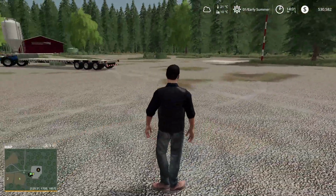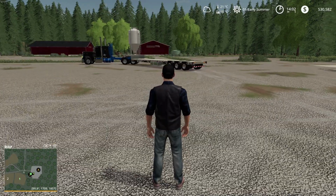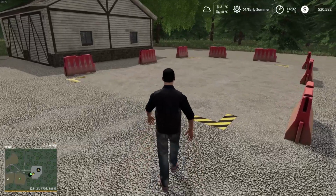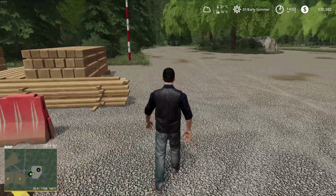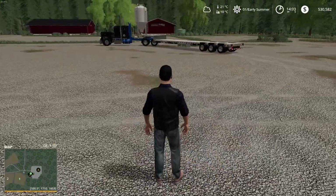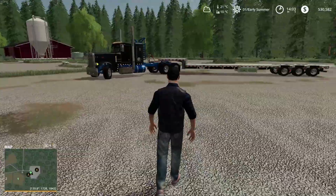Let me know in the comments if you want to watch me unload it here at the sell point with a loader or a forklift. We can definitely throw in a forklift or something here, but I just didn't want it to bore you guys doing the same repetitive stuff over and over. But the step deck works all right. It'd be nice to get a couple more bundles on there, but I guess that pays well enough to do 6 at a time.